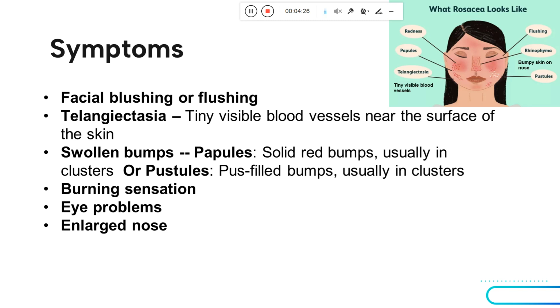So coming to the symptoms, as I told you, there will be facial blushing or flushing. So facial blushing means your face in that area looks red. And telangiectasia, this basically is the tiny blood vessels which are present on the face, they start appearing on the face. Basically you can see it. So these blood vessels become visible properly on the skin. That is because of extreme angiogenesis in that area.